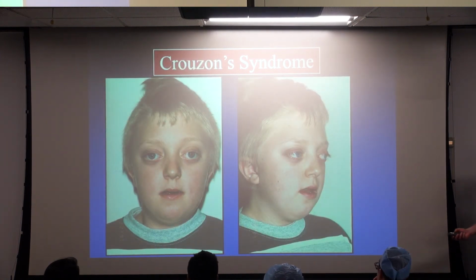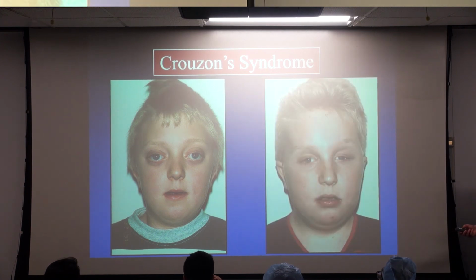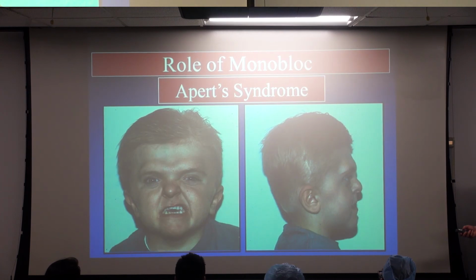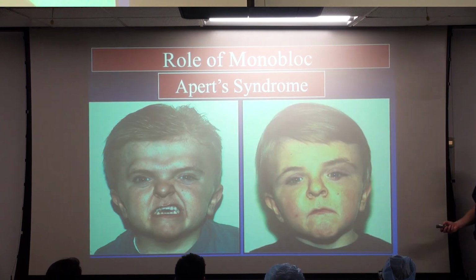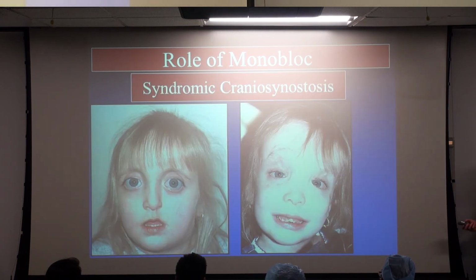Versus somebody that's got more of a Crouzon syndrome that needs it. He's got great soft tissue to begin with, and you can see really nice result there. You can get the convexity with somebody like that. Or somebody like this who's now an Apert syndrome, and you're going to see, this is probably one of the cases where you say this is such a transforming operation. To take a kid like this and one operation, make them look like that. It's a great operation, but it's tough and it's long.